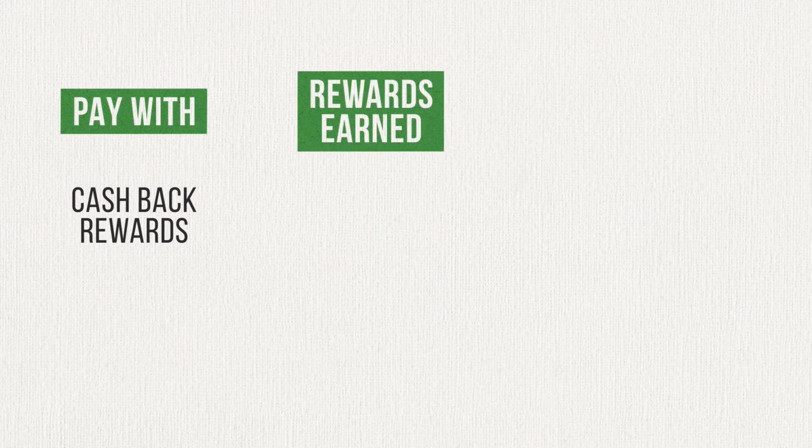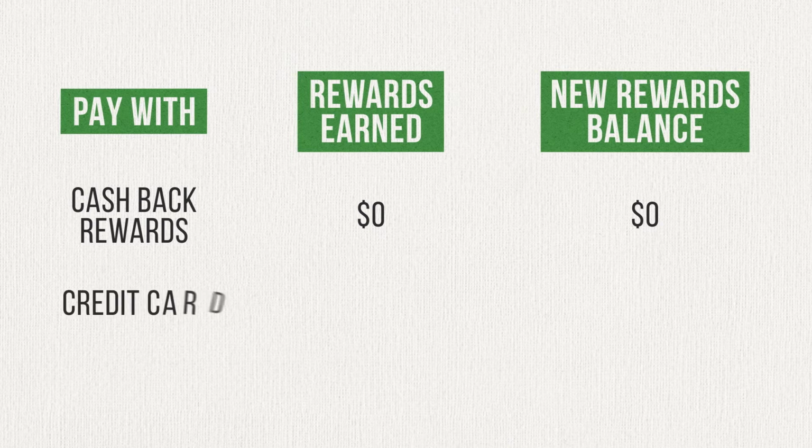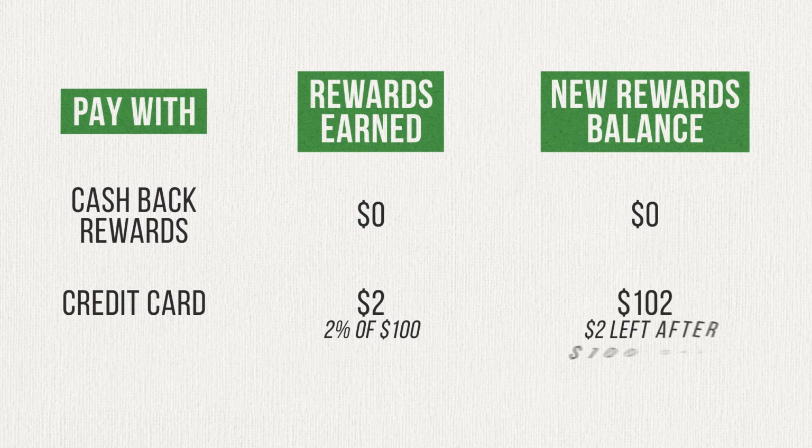If I pay with my cashback rewards balance, I get no rewards for this purchase and my cashback rewards balance is now $0. If I pay with my credit card, I get 2% cash back on this purchase. 2% of $100 is $2. My rewards balance is now $102. I use the rewards balance to put $100 toward my next statement, paying for my new games. And now my rewards balance is $2.